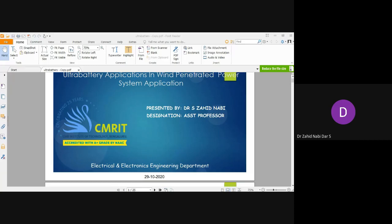Today I'm going to present my tech talk on 29th of October 2020 on the ultra battery and its applications in wind penetrated power systems. The outline of the presentation would cover the introduction, the objective, the aims and approach, then the brief reviews, conclusion, followed by the references.